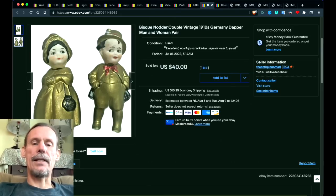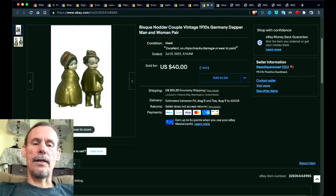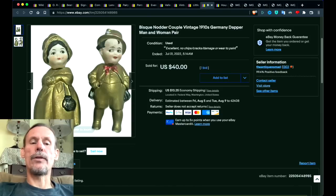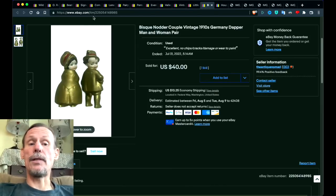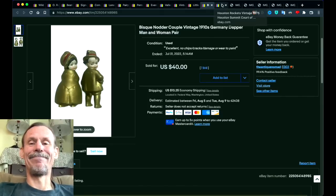This set is painted in the gold, and the painting is very good. They are marked clearly Germany on the back. You can see the little heads turn. So they were very sweet. $40 is a very fair price for these. They maybe could have gone for $45 to $50 with a little bit of luck, but a lot of these same sets have been selling for $30 and $35. So I was pleased with the $40 and willing to take the bid as a buy it now.